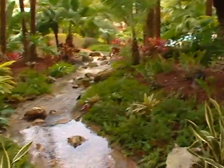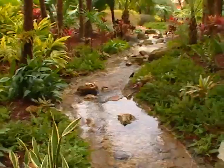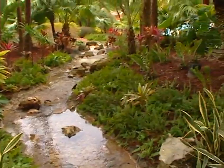Jim, it's been a pleasure to be out here at the Hyatt again, since I used to work here a long, long time ago. But thank you for spending time with us today. We enjoyed it. Thank you. Jim has given us some of the tips of the trade, so maybe your landscape can look as beautiful as here at the Hyatt Regency Grand Cypress.